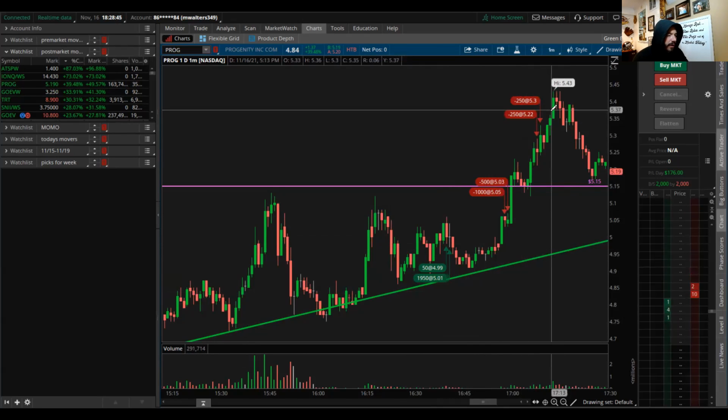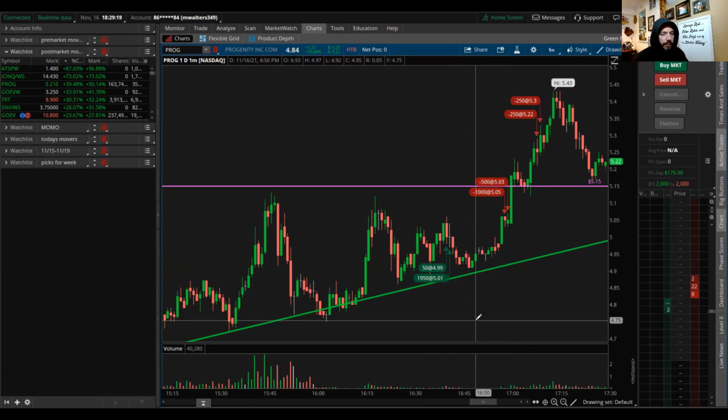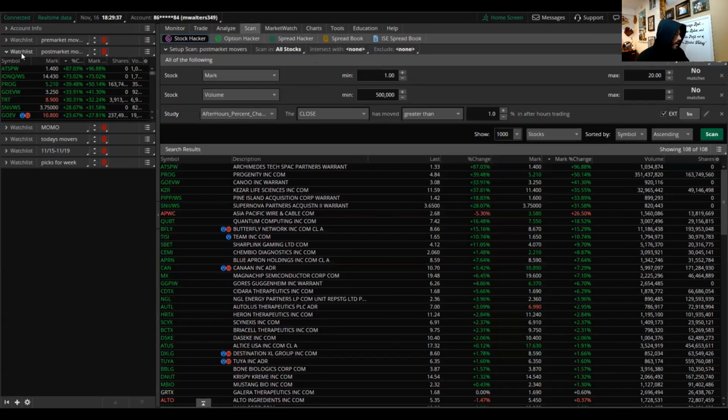This is pretty textbook as far as a breakout. I could have been a little more patient, but seeing that when I bought it, it didn't break that 5. It didn't hold up. I was more willing to play defense right off the bat. And then once I saw the bids just lining up and the big buy orders, that made it a little easier, holding that quarter of the position to really maximize this trade. That's what I like to do. Go in big and then scale out. So that's, like I said, 2,000 shares, $176. Not a bad trade.